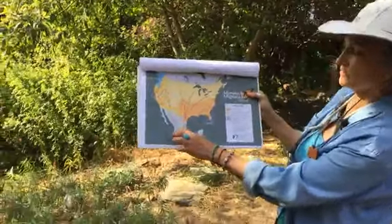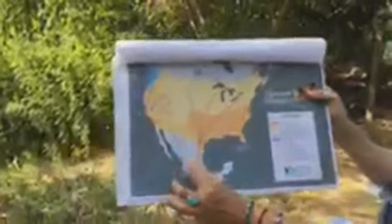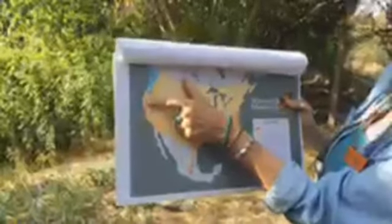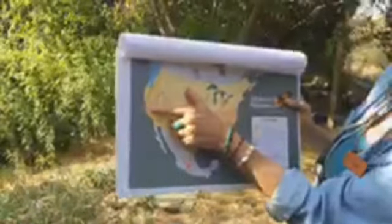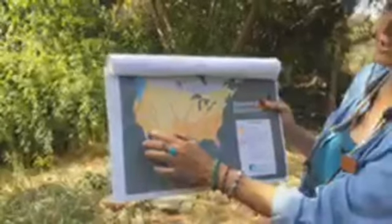So there's the special area in Mexico where the monarchs will go and stay. And when they start out in the spring, they head over to the eastern part of the United States. They'll go all the way up to Canada. Here in the western United States, we have monarchs that go to the west coast. You can see that orange line. Some do go to Mexico, but most of them stay right along our California coast.